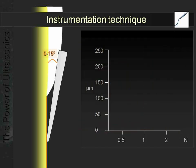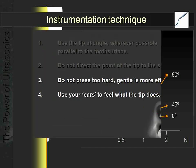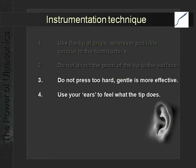This explains a little bit what happens if you increase the angle. If you point the tip towards the tooth, you will remove a lot more tooth substance when you compare it to a parallel placement. Do not press too hard, because gentle is more effective, and use your ears to feel what the tip does. You can hear whether it's positioned at the right angle towards the tooth surface.